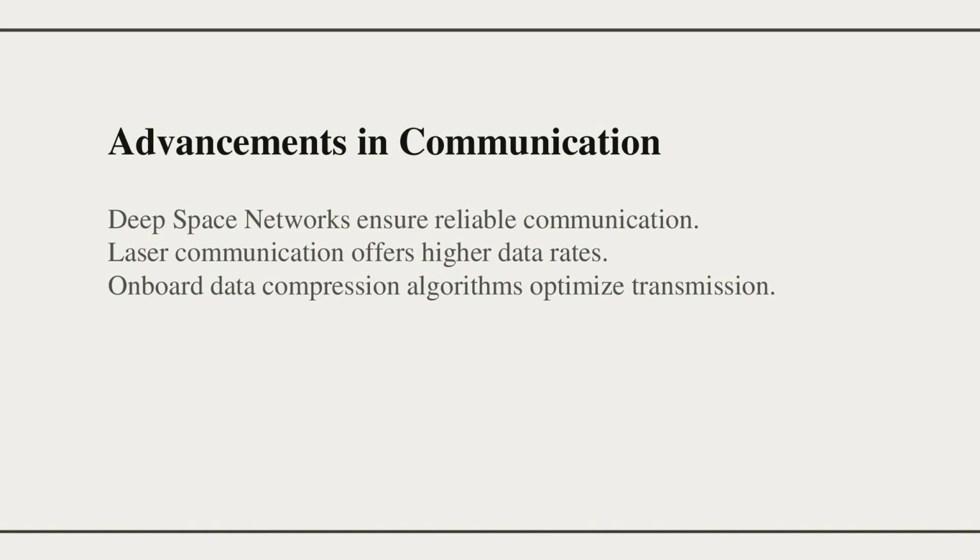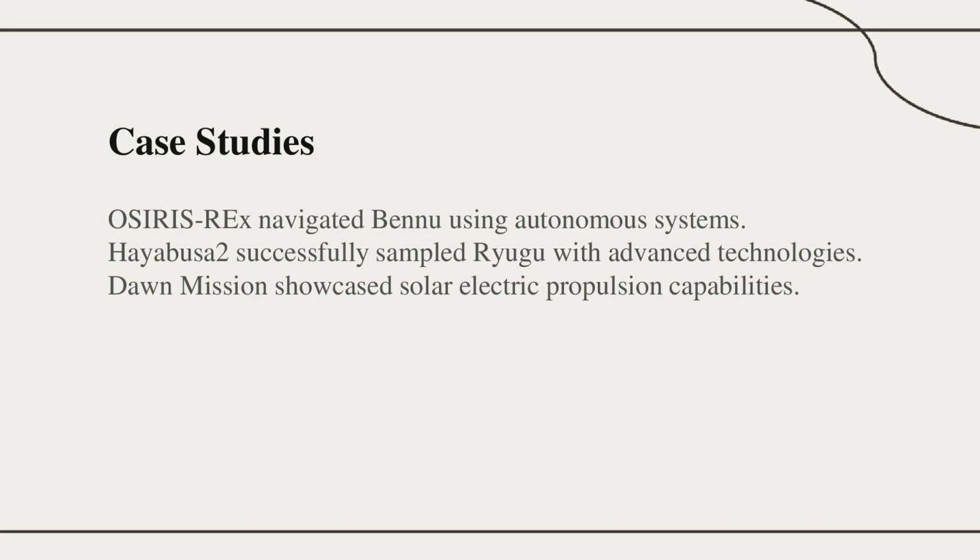So it's not just about building better spacecraft, it's about making them more independent and giving them the tools to talk to us more effectively. That's the key. We're not just sending robots out there. We're sending out explorers, scientists, emissaries of humanity, if you will. That's a pretty poetic way to put it. Well, it's true. It's all about pushing the boundaries of what we know and what we can achieve.